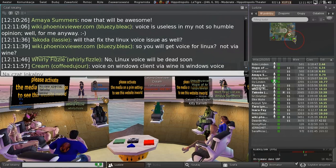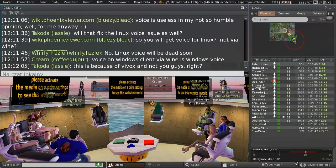Yeah, that's the Windows voice implementation. And if that works now, it should continue to work. And no reason why it wouldn't.